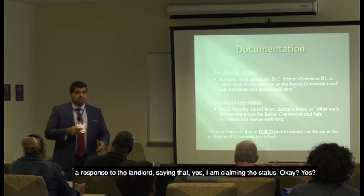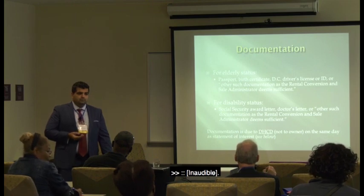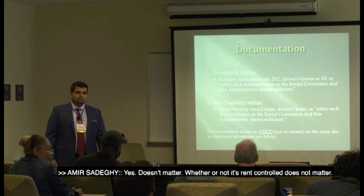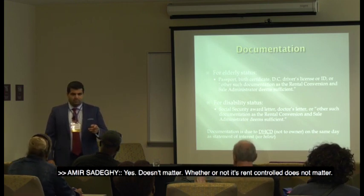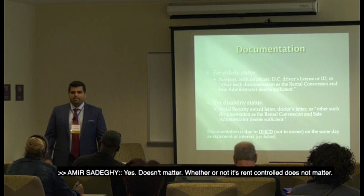Okay? Yes? Let me see if I understand what the new law says. The new law basically says if it's a single-family accommodation and it's not elderly or disabled, then TOPA no longer applies to those people. Yes. So what about a rent control property? Doesn't matter. Whether or not it's rent control does not matter.